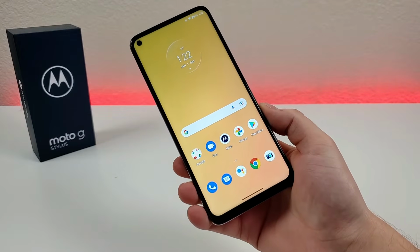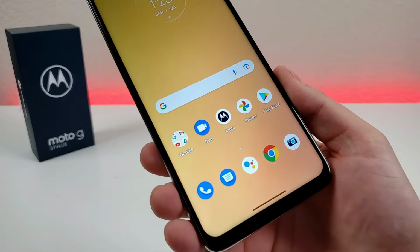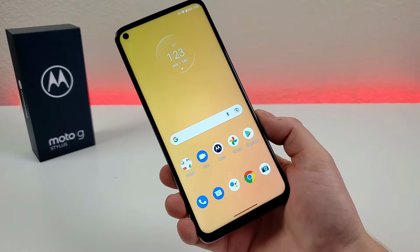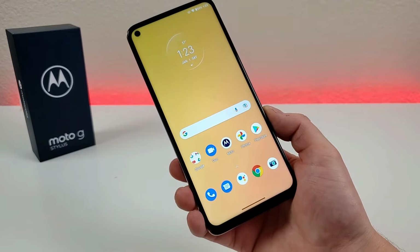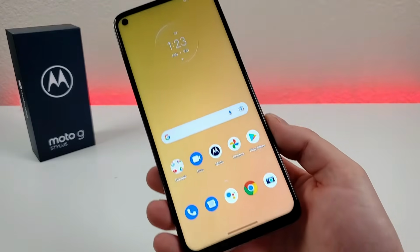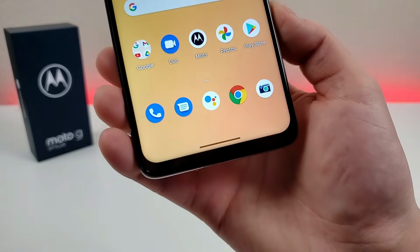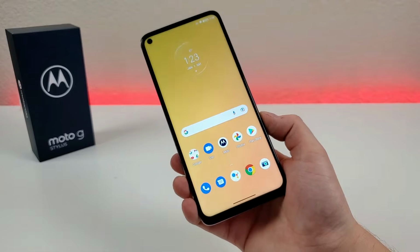With the Moto G Stylus 2021, we're getting a very large display at 6.8 inches. The display itself is IPS LCD at 1080p. We're getting a PPI of 386, a 20:9 aspect ratio, so a more narrow but taller form factor here, which is pretty consistent with most other modern devices that have been launched within the last year. And we're getting an 84.8% screen-to-body ratio. So in general, pretty small bezels overall.